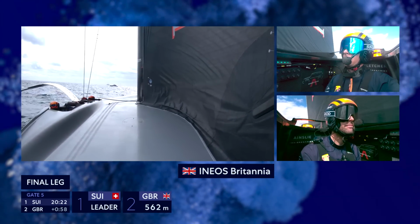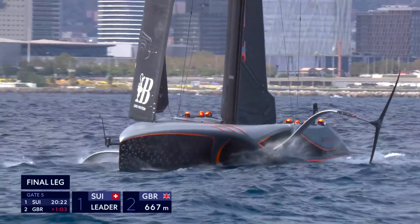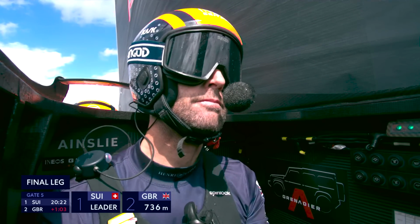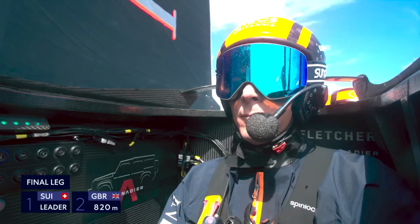And it doesn't take a thinking man to suggest that could be the moment that keeps Alinghi Red Bull Racing alive in this Louis Vuitton Cup semi-final series. They're not home yet, but we keep repeating over and over again. You make mistakes at this level, it becomes costly, race-defining.